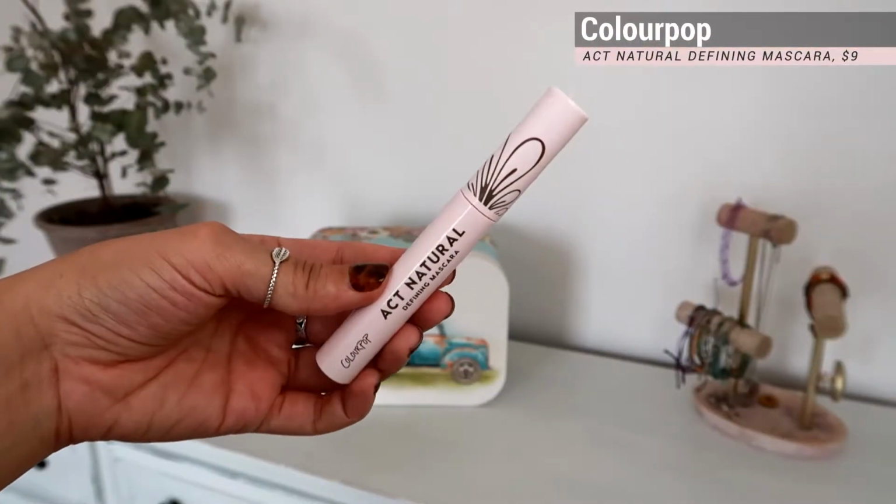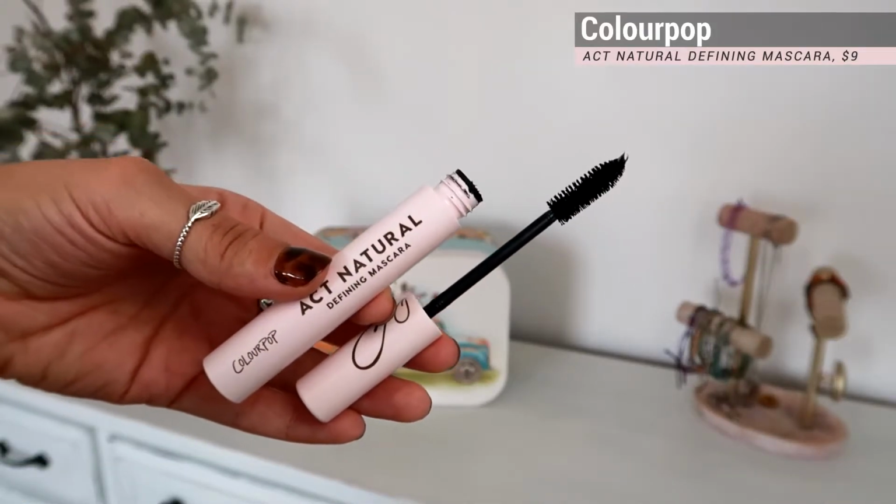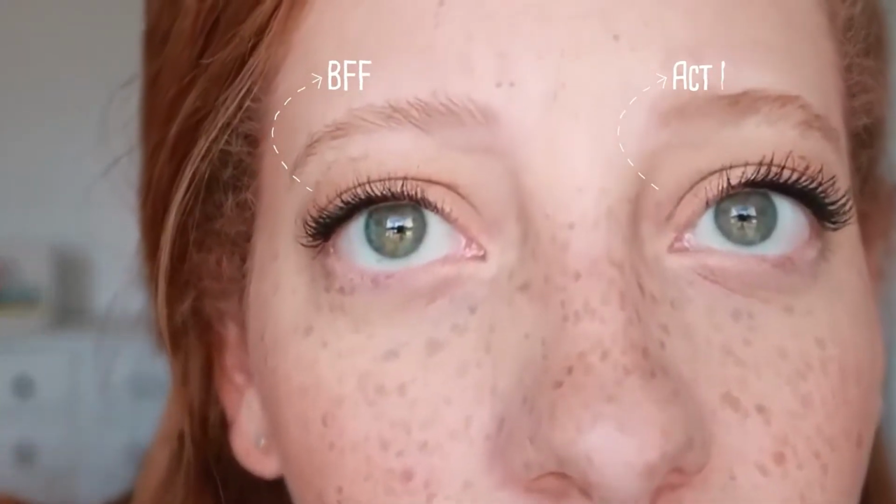All right, so coming in at number 4 is another one that I just tried out last week. I did a comparison between this mascara and the BFF Volumizing Mascara. It is the ColourPop Act Natural Defining Mascara. So if you watched that video, you saw the difference between this mascara and the BFF mascara on my lashes. It was like night and day.